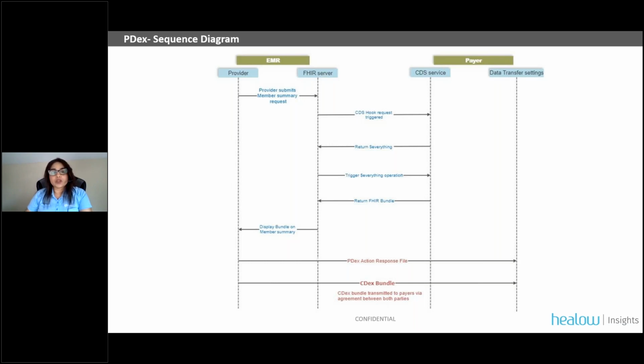We have the provider initiating the CDS hook service to request the members' data from the payer. So the CDS hook request gets triggered. In response, the payer returns the $everything URL. And after initiating the $everything operation, we get the PDex bundle, which is also called the FHIR bundle, which has the clinical information for that member, which is going to be displayed to the provider on the EMR.